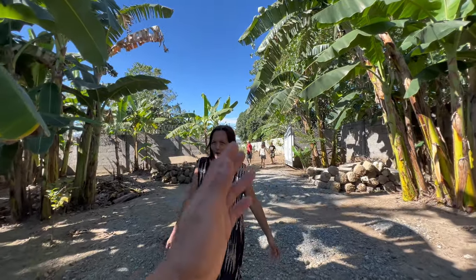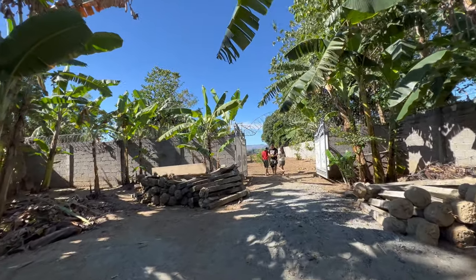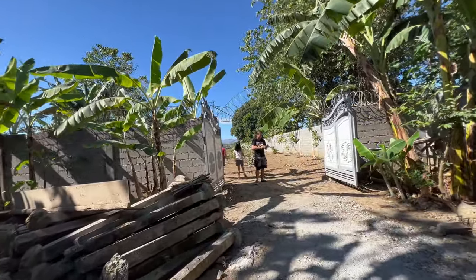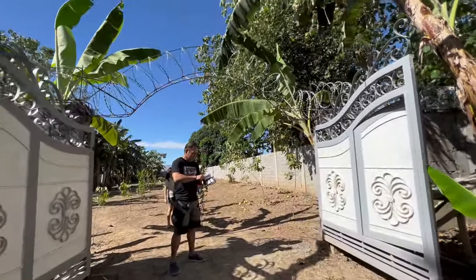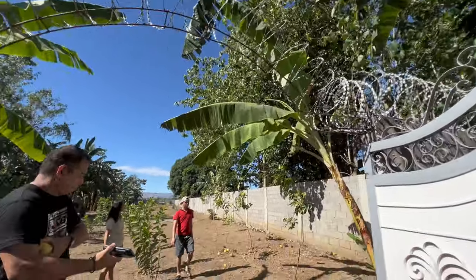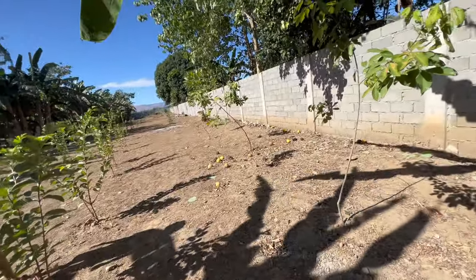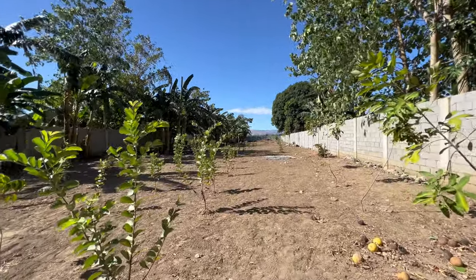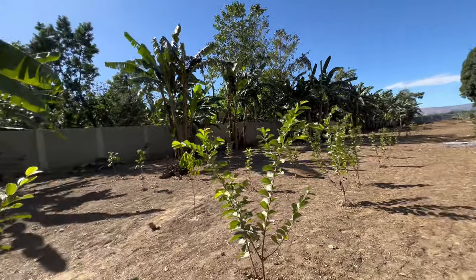Oh, wow. What's that? Suha. Oh, so we got a suha tree over here. Yeah. Real farm life. Suha tree. Yeah. Keeps going. Good stuff.